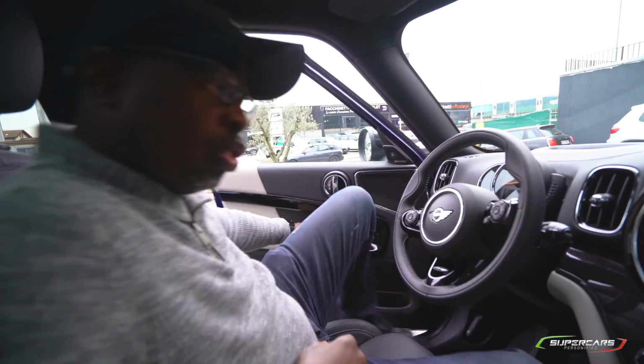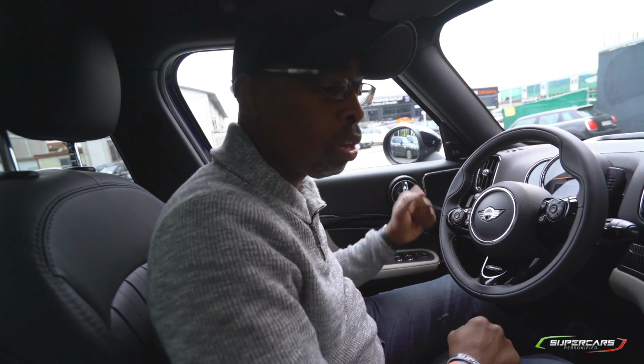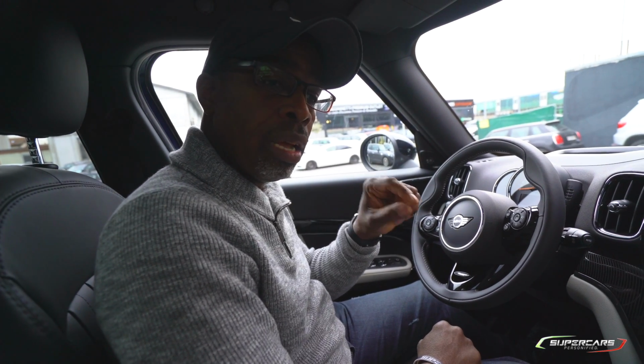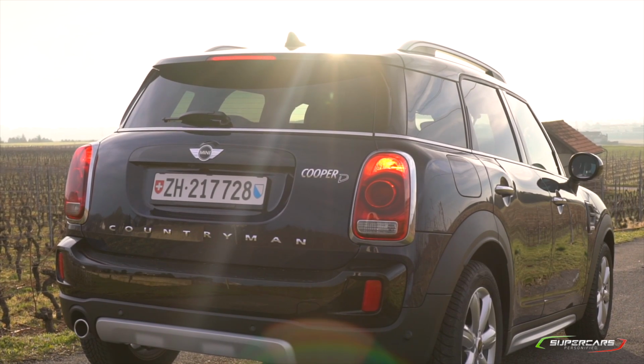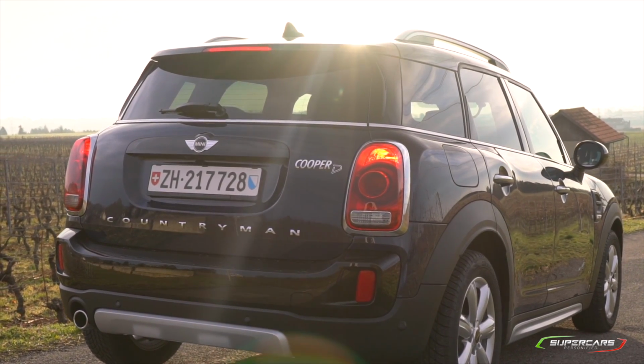All right, so you've already seen my initial impression of the interior from the last video, but this trim is the All4, but this is the diesel version. So we're going to see how it drives differently from the one in Pittsburgh. Let's go. So in the MINI Countryman, this is our first time on the highway.